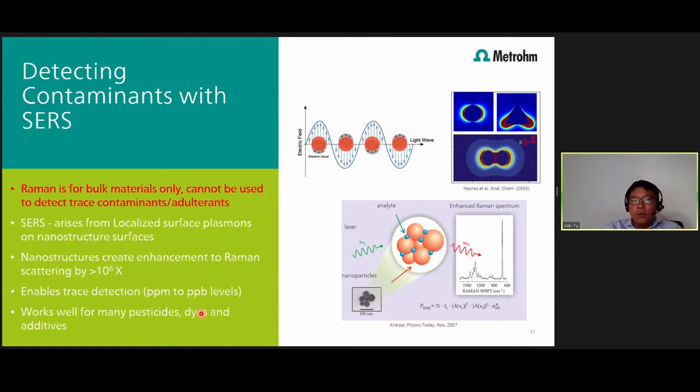So Raman itself is a very weak effect. So unless you are having bulk amount of materials, you usually cannot get a good Raman spectrum. So this means that if you want to detect trace levels of a contaminant in, for example, oils, you're not going to be able to do it using this method.